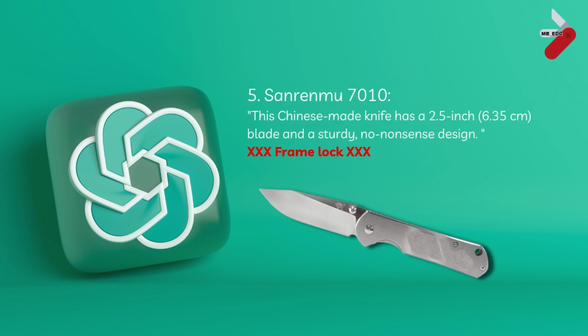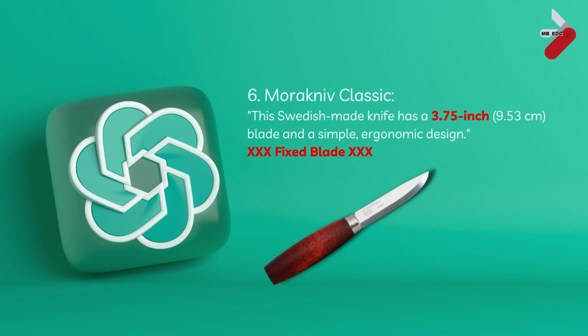Fifth on the list is the Sanrenmu 7010. This Chinese-made knife has a 2.5-inch blade and a sturdy, no-nonsense design. It also has a thumb stud to help you open it, but unfortunately it has a frame lock, so it's not UK legal.